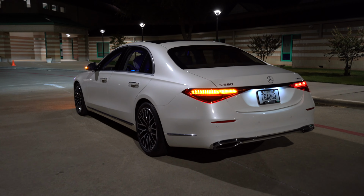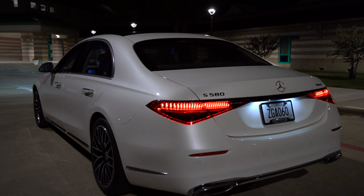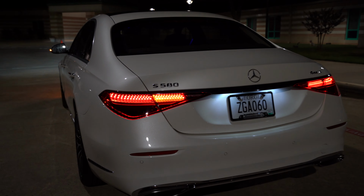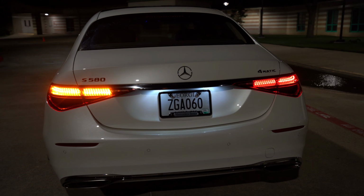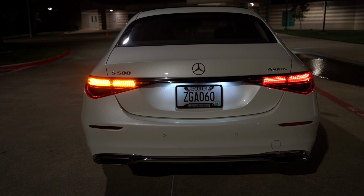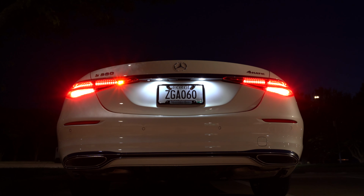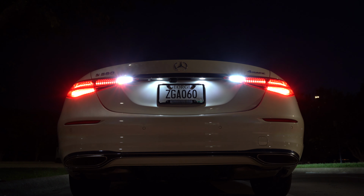Rounding out the back, we're still gonna get LED taillights, LED blinkers, and these are actually amber colored instead of an all red design. And what do you think? I like the way they look. It's still classy, nothing too flashy though, and LED license plate lights. Let's take a look at the rear fog lights, brake lights, and reverse lights.